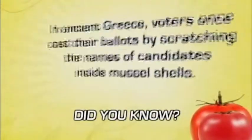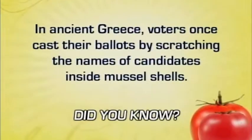Did you know, Amy, that in ancient Greece, voters once cast their ballots by scratching the names of candidates inside mussel shells. Now, mussels are rock-clinging mollusks that can be found throughout the world, including off the shores of our own Prince Edward Island. That's right, folks.